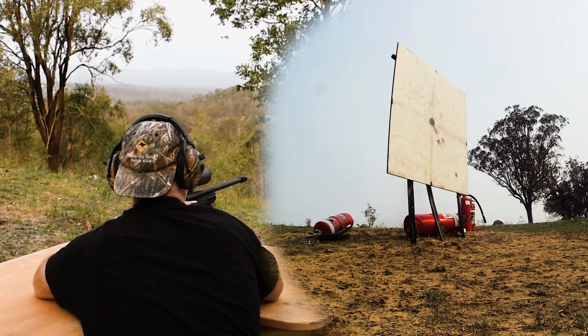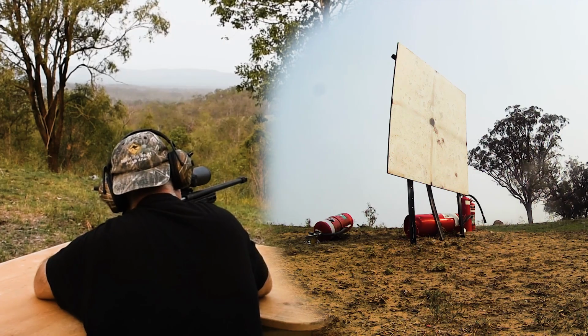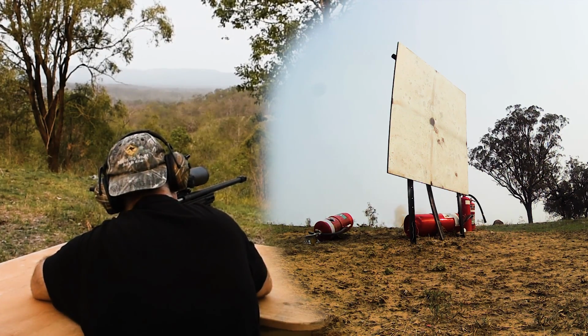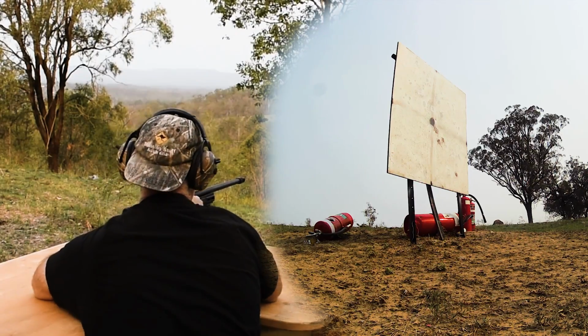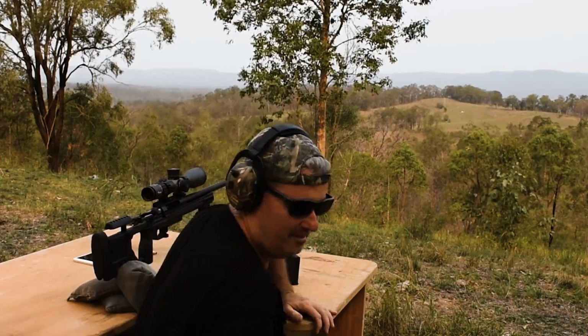Right hand side signature. Yeah. About 2 o'clock. The top right shoulder. Like just over. Like 2 o'clock. Just next to it. Elevation perfect. Just off to the right. Touched it. That's it. The barrel is on fire.